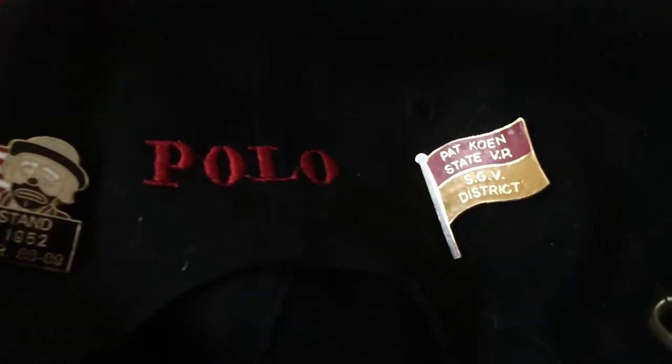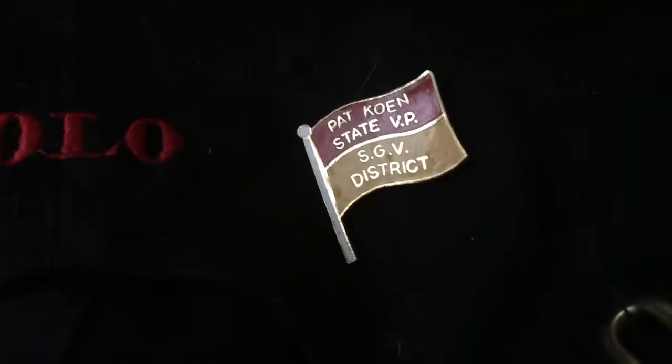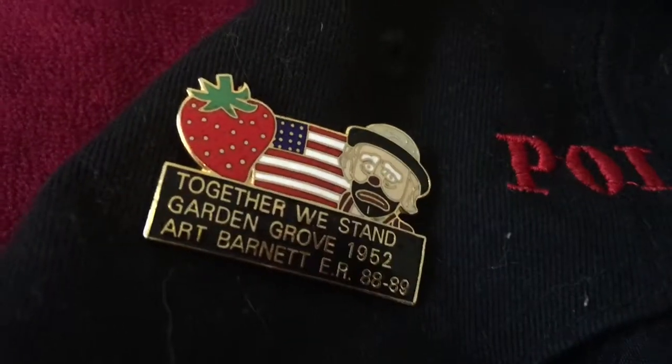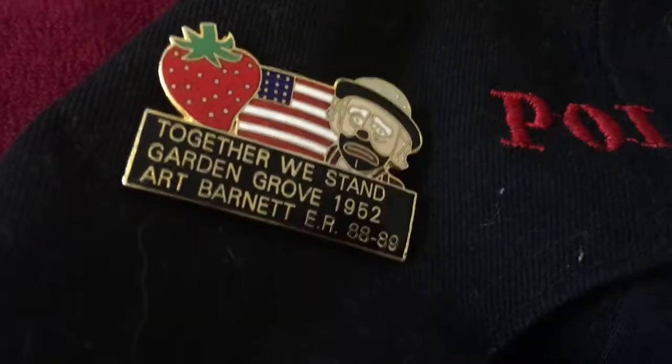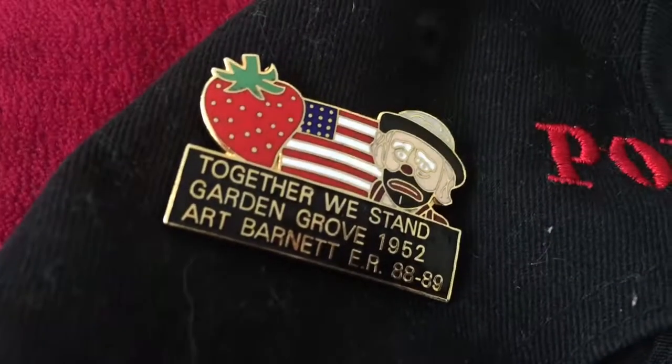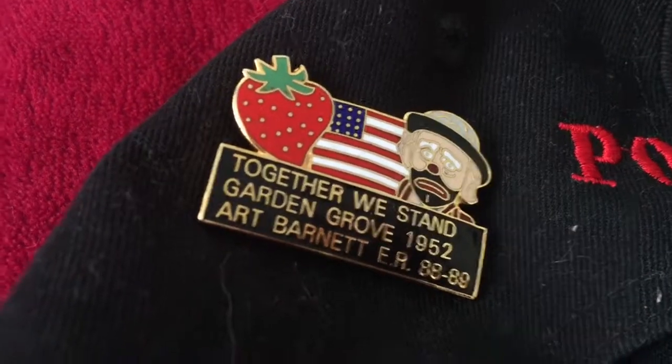On the back are the last two of my Elks pins that are floating around, another flag, and then probably my favorite Elks pin. It's a strawberry, an American flag, and a clown. And I have no clue what that means or why they're together, but I absolutely love it. It's so funny to me.